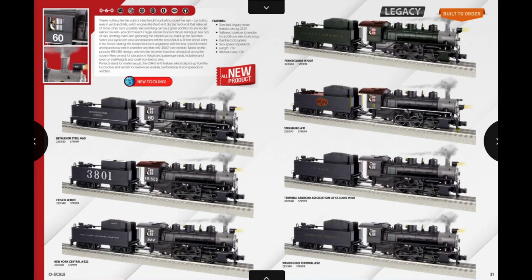On the next page, we have a nice offering of some 060s, and again in a lot of great schemes: a Bethlehem Steel, Frisco, New York Central, Pennsylvania, Strasburg, a Terminal Railroad Association of St. Louis, and the Washington Terminal. What's nice about these engines is they do fit on 031 curves, but they are legacy engines as well.